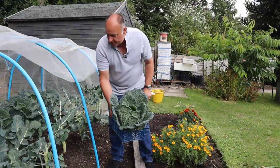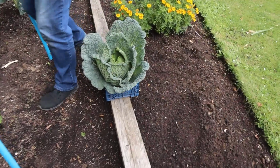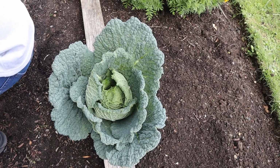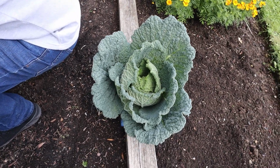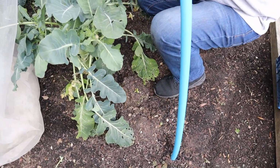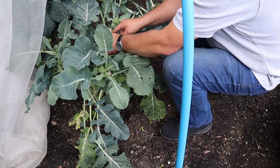Those Providence cabbages, you know, are really quite nice, Mrs. W. They do look lovely, don't they? Absolutely. They taste nice too. They do. Now, my brother does like a bit of broccoli, doesn't he? Yes. And I don't have any more broccoli heads, but what I do have are some nice little side shoots.